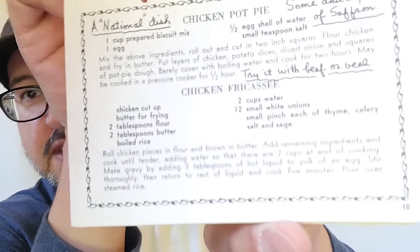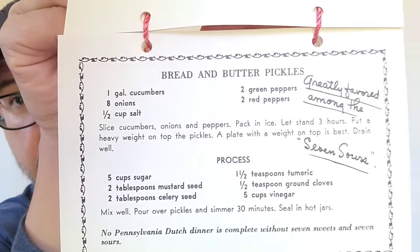But we've got Schnitzel und Kumpf, no clue. Sauerbraten, pork and kraut, very classic Pennsylvania Dutch recipes. We've got Dutch meat rolls, liver noodles, why not? Sausage patties, chicken pot pie, chicken francese. So a lot of very good traditional recipes are in here. York County chicken corn soup, egg balls for soup, bread and butter pickles, including the process of those.